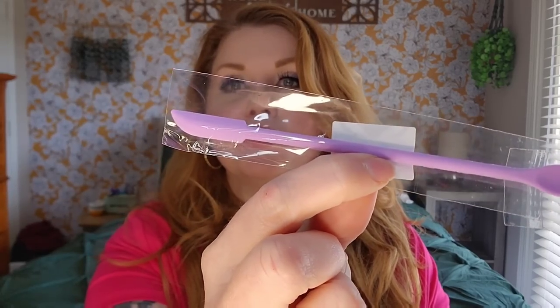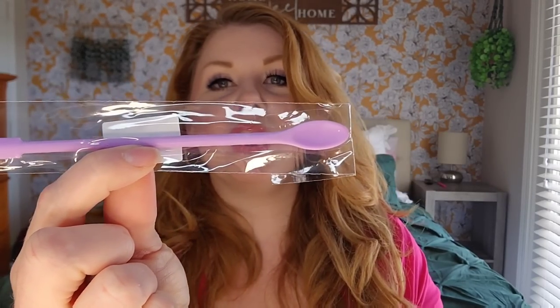So the really neat thing about these, I know that y'all have probably seen them on TV, different brands have them, but I'm so glad that SHEIN has these. So on one end, you have your little spatula, and on the other end you have a spoon. So here's the smaller one, then you've got the medium sized one, and then you've got this big one.